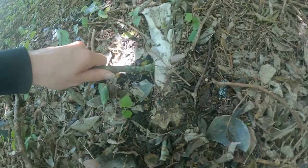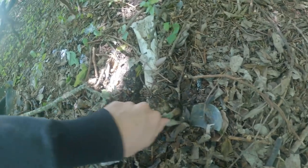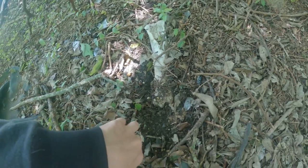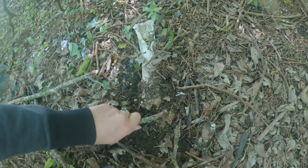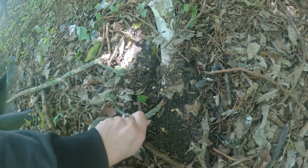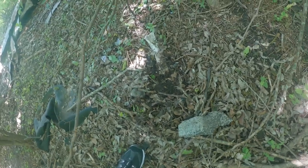Well, that was unexpected. Why is it stuck so hard? Oh, there's more. Oh, dang. It was buried. And it's connected to something. Oh my goodness. Well, I'm not sure now. That might be cow, I guess. I'm not sure. That's pretty big. I don't think humans are that big.